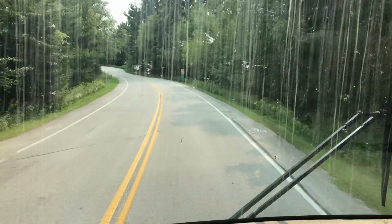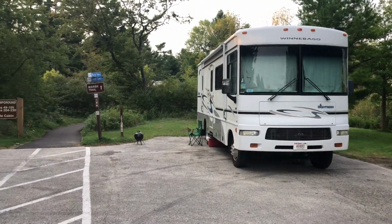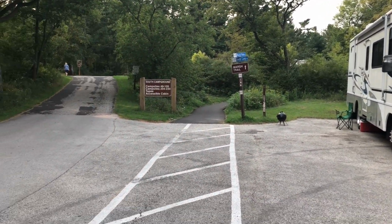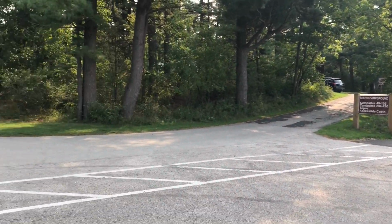But you can tell that this is really built for a lot of people to be in the park. So it's really easy to get in and out of the locations. Again, because I'm on the outside loop, I'm on cement, so that's nice. It's all pretty level, and I can use my leveling jacks if I need to, and I did just a little bit, but for the most part, everything is pretty good here.